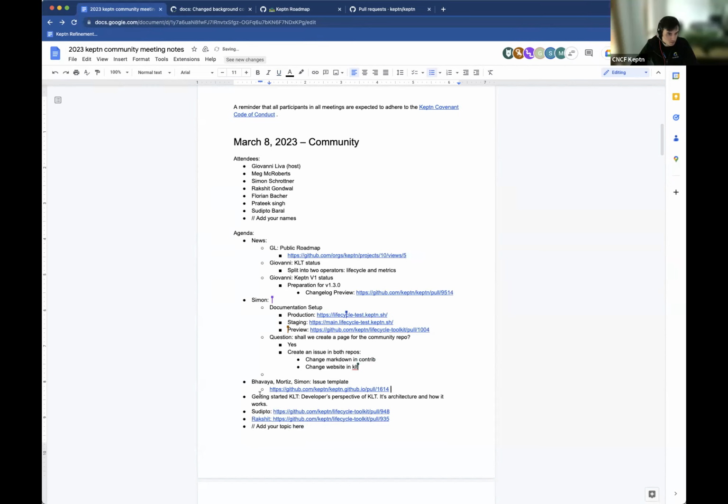Okie dokie. Then let's go to the next one. Getting started with KLT, developer's perspective of KLT, its architecture and how it works. Who brought up this item in the agenda?